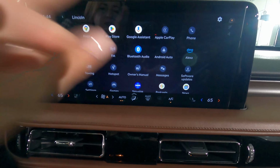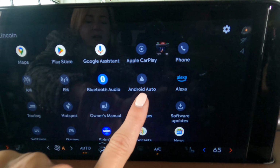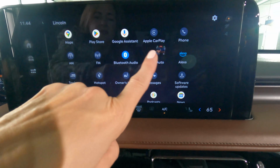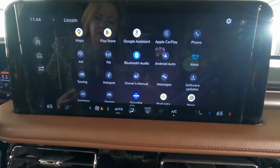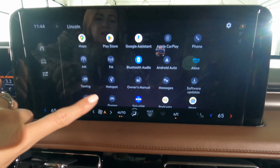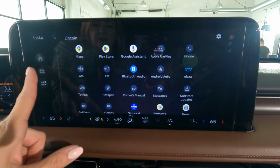So I want you to notice there is Apple CarPlay here. There's Android Auto there. So even though you can use the Google Assistant and Google Maps, you can still use your phone for texting, for any of your specific apps. If you really want to use Apple Maps, or if there's something else on your phone that you don't have here, you have total access to that, which is kind of nice. And then you also have Alexa.